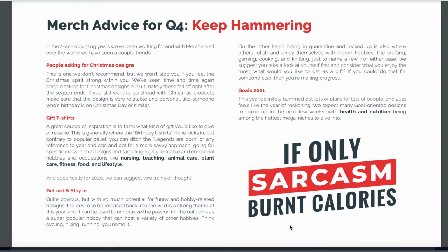The second thing the Vexels team is advising is putting up more gift t-shirt designs. For example, hobbies and occupations like nursing, teaching, animal care, plant care, fitness, food, and lifestyle. The next advice is that we should think more of hobbies like cycling, hiking, running, and more. Then don't forget health and nutrition, as most people make their new year goals around health and nutrition. So you should put up more designs like that.